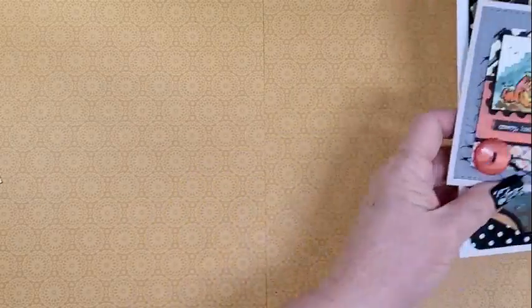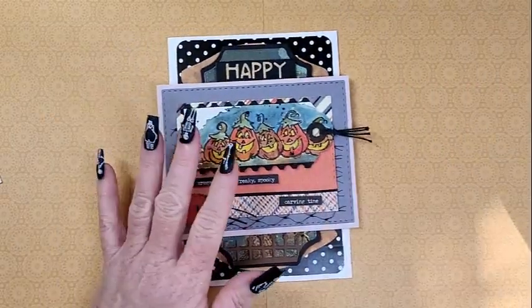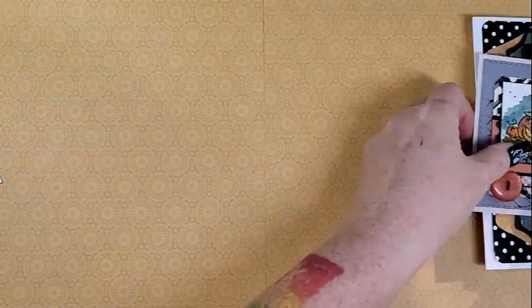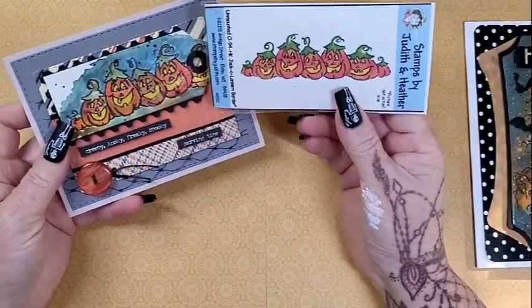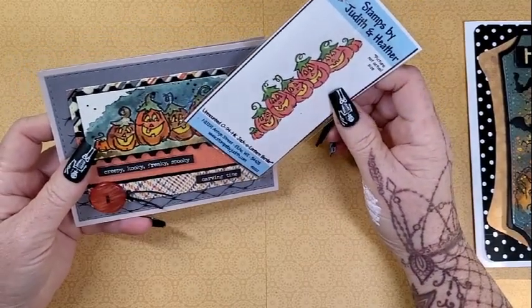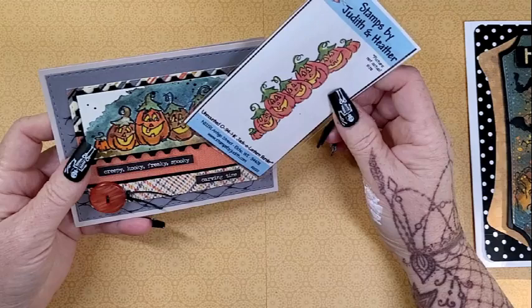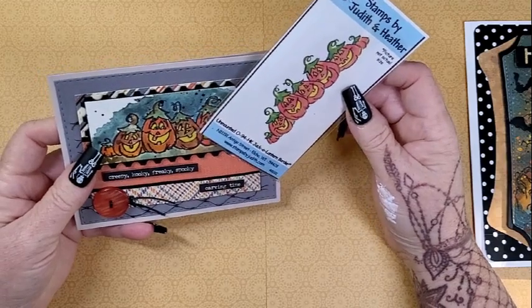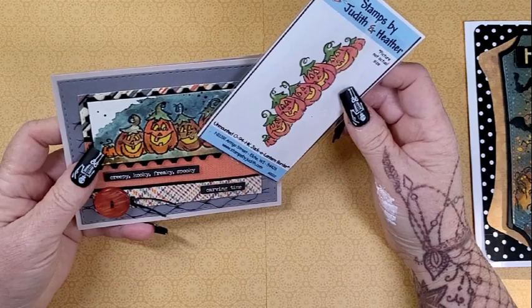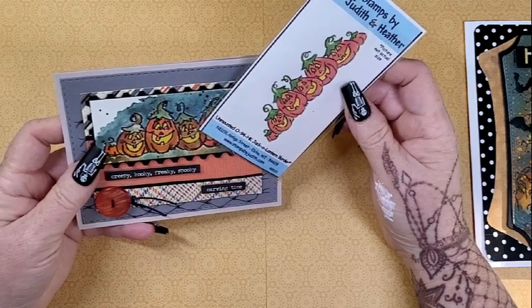And then I will jump over to these stamps by Judith, and let me pull them in here. We'll do one by one, I guess. So I used this stamp. It is called Unmounted 0-94-HK. I couldn't tell if it was I-K, but it's HK, Jack-o'-lantern border.